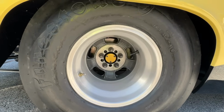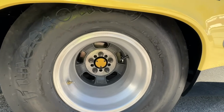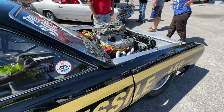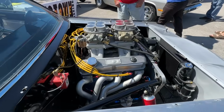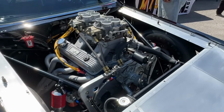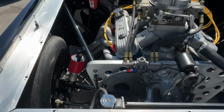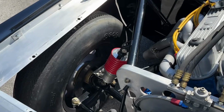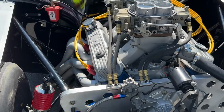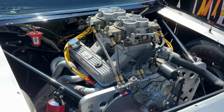This thing has a killer stance. You can see it's got Hallebrand wheels on it. It's got Firestone slicks. This thing sits so low in the front, and it's got a ton of really revolutionary suspension items. You can see it's got a strut style front end. It's got very minimalistic chassis and suspension pieces. This thing is bare bones. It's super lightweight, and you can see it's got a small block in it.